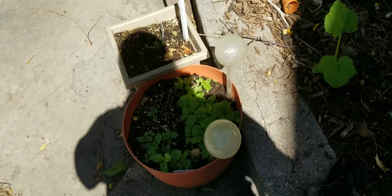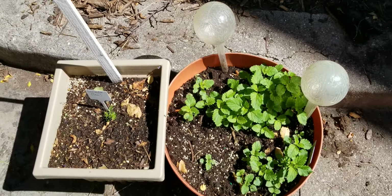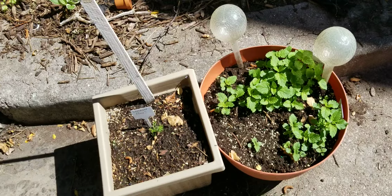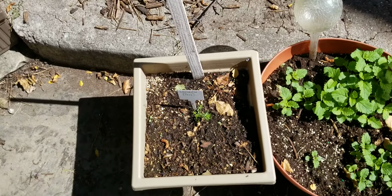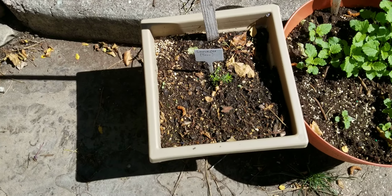And then we have the lemon balm and lemon mint in this pot, which is flourishing. They were barely up, I think, the last time we did a video. And I planted some more lavender, which is starting to come out now.